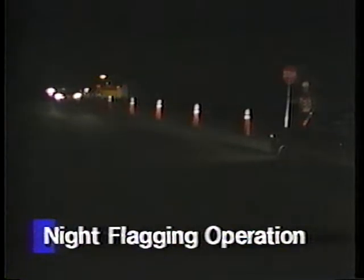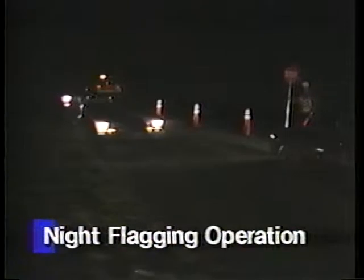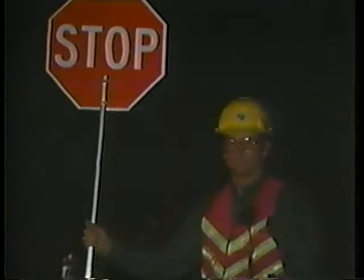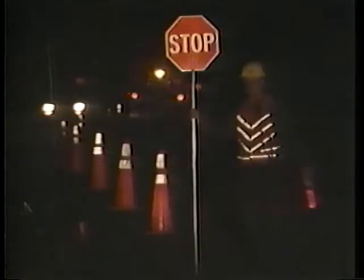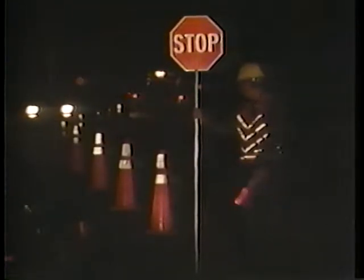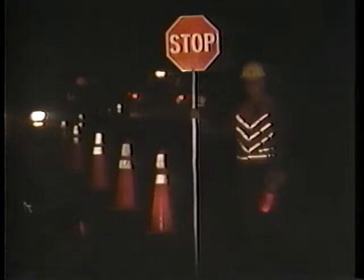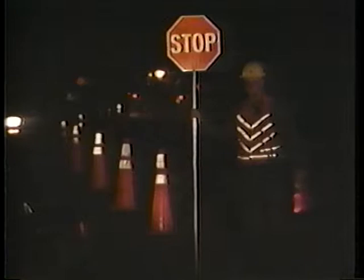The fourth situation is nighttime flagging operations. These procedures are generally the same as daytime, except for some equipment changes. A flashlight with glow cone is recommended, while a retro-reflectorized vest and a retro-reflectorized stop-slow paddle are required for nighttime flagging operations. To stop an approaching vehicle, stand on the shoulder of the road holding the stop paddle away from your body. Do not stand in the travel lane.